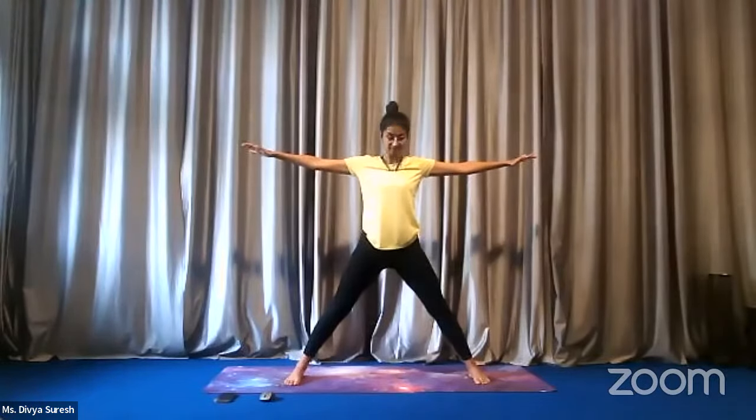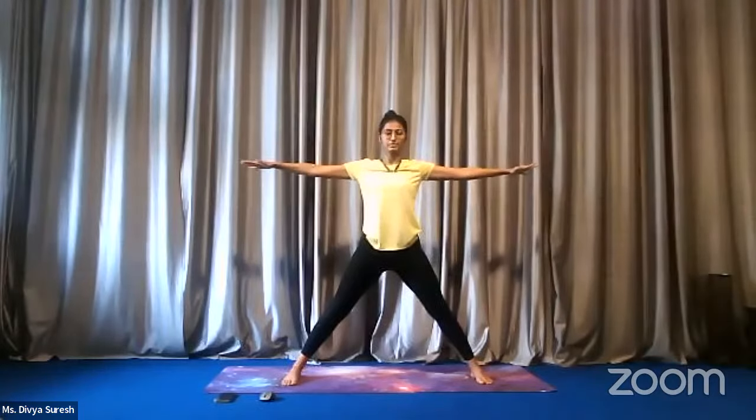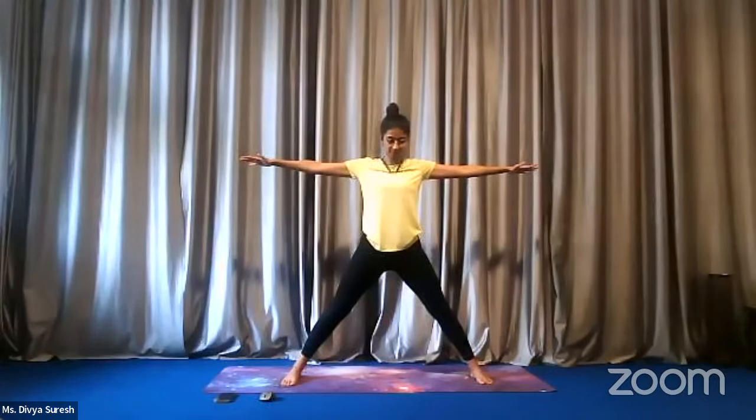Okay. Press your legs down. Spread your fingers open. Uttita Hasta Padasana. Breathe. Very simple asanas, but they have major benefits. Make sure there is equal body weight on the right leg and the left leg.